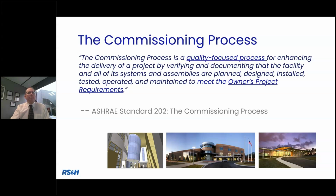Extremely important in performance contracting because we are developing a lot of measures to optimize from a utility standpoint, from an energy standpoint and resources. Well, if we don't have quality at the very beginning, we don't have that confidence throughout the lifespan of that contract that these good things are going to stick.